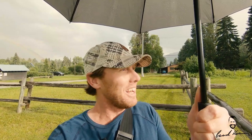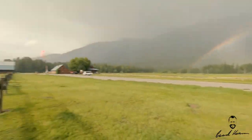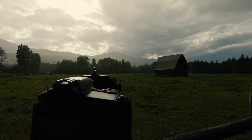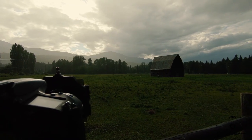But to get these shots, sometimes you need to put yourself out in the elements a little bit, and to get those rewards, I am getting a little bit wet today. Obviously the weather is changing again. The rain keeps changing direction. It was coming over my left shoulder, now it's coming from over the right, so it's quite confused weather.